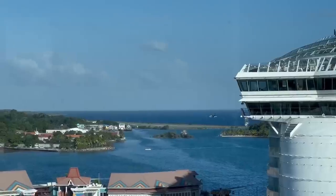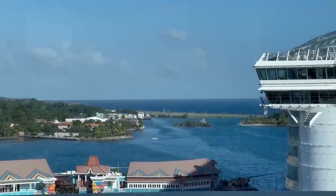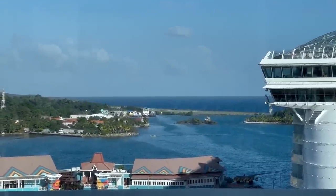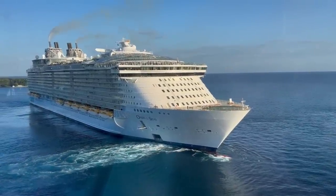So we are in the port of Roatan. Beautiful view outside. I love where the thermal suite is always located, really high up on either the front or the back of the ship, so you've got these amazing views. I'm sitting in my lounger right now, looking out at a beautiful Caribbean town, and I've got Oasis of the Seas sitting right there. Not a bad view for the day.